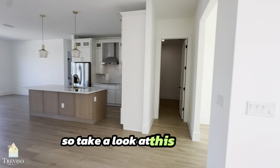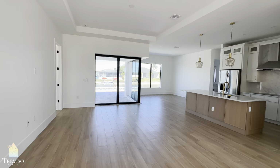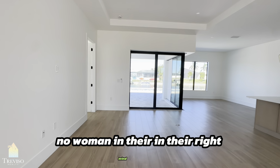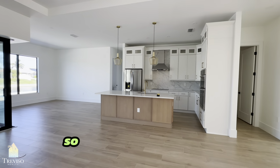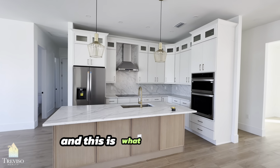So take a look at this. What we're seeing now, what's for sale, is all very shiny, Miami looking stuff. If you ever lived in a house with shiny gloss floors, it's a disaster. No woman in her right mind would want a house like that unless she had a full-time cleaning staff. So we went with all this nice family comfort level. You know, when you get in here, it feels like a home. And this is what we wanted to have.